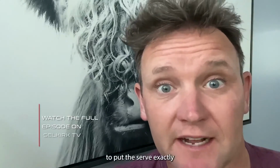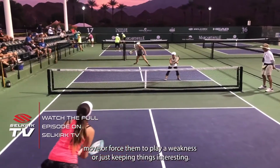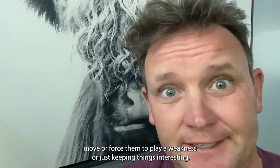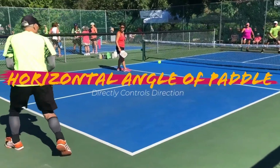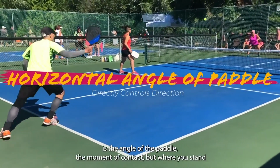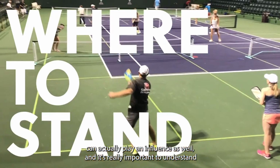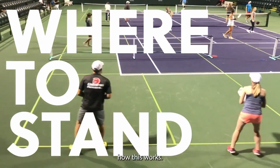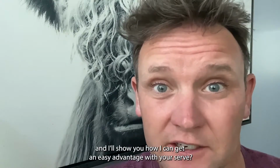Being able to put the serve exactly where you want is a really useful skill, whether you want to make your opponents move, force them to play a weakness, or just keep things interesting. The thing that directly controls where the ball ends up when you're serving is the angle of the paddle at the moment of contact. But where you stand can actually play an influence as well, and it's really important to understand how this works. So why don't we go on the court and take a look, and I'll show you how you can get an easy advantage with your serve.